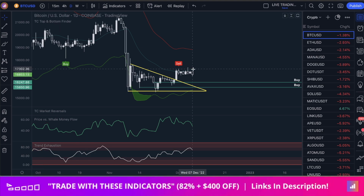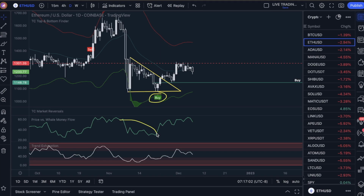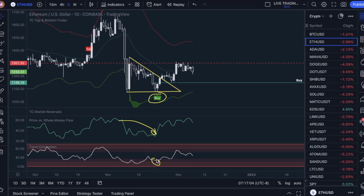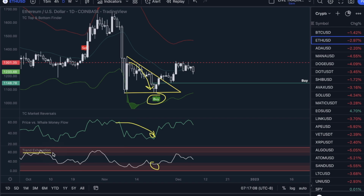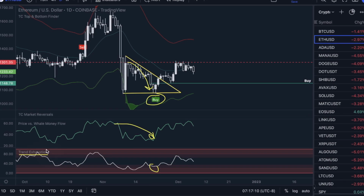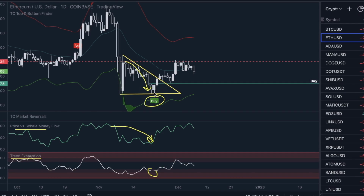Again, here is why. It is because I can show this to you guys on Ethereum here, maybe give you guys a little bit more perspective. The buy signal with whale money flow low and trend exhaustion low is going to tell you that the structure of crypto is low based off the exhaustion of the trend. And then you look at what whales are doing, selling into the market. They're obviously crashing the price.